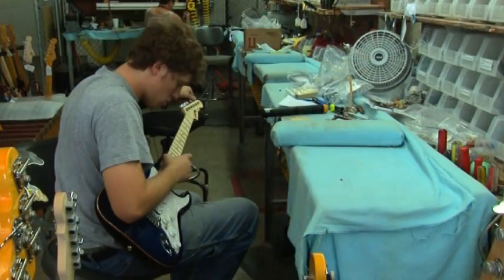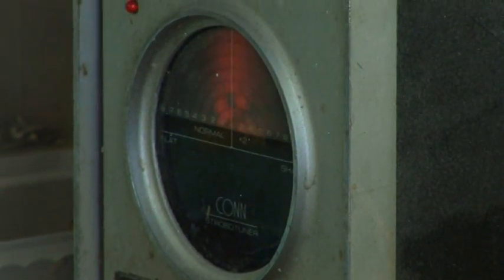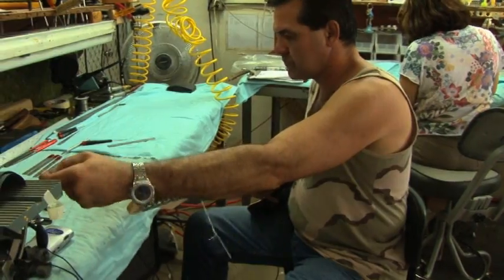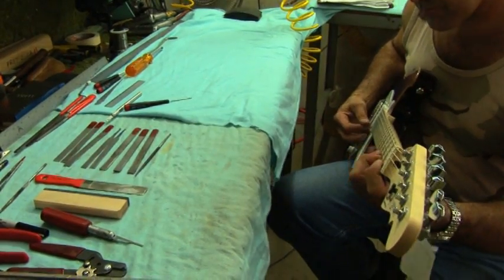Yet another inspection ensures each instrument is perfect and ready for setup. Setup includes final truss rod adjustments, bridge adjustments for string height and intonation, and pickup adjustment for even tone and loudness across the strings.